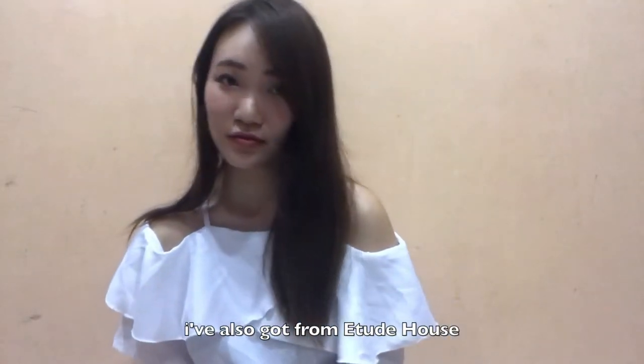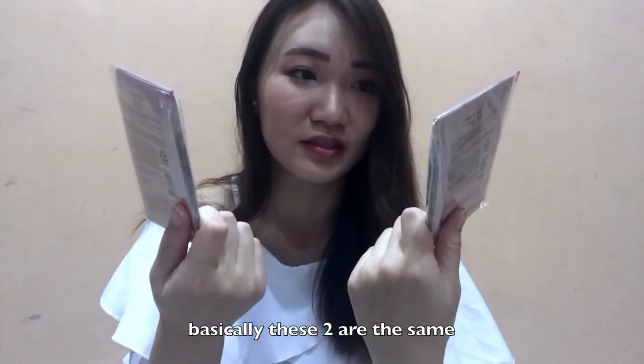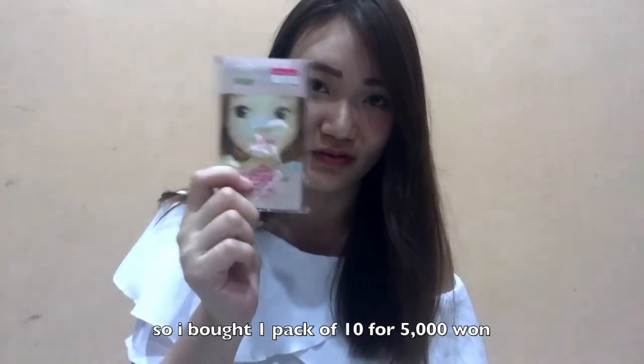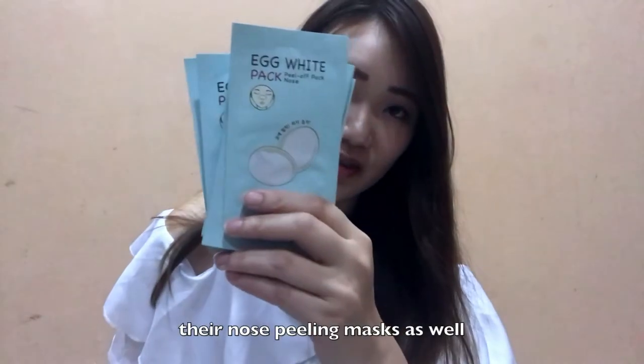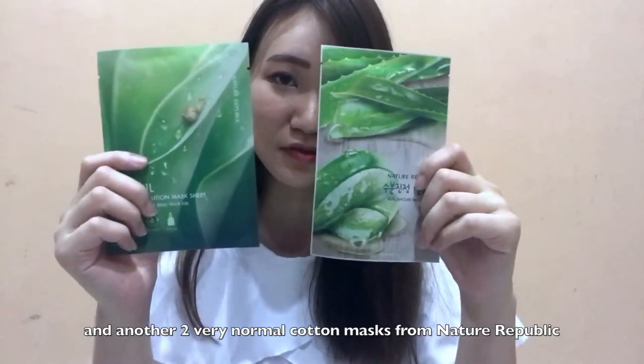I've also gotten from Etude House the nose peeling mask. Basically, the two are the same. So I got one pack of 10 for 5,000 won. And I've also gotten from Skinfood their nose peeling mask as well, and another two very normal cotton masks from Nature Republic.